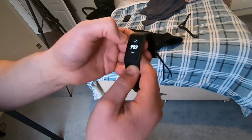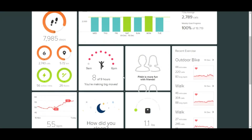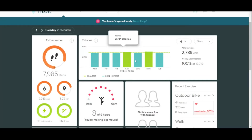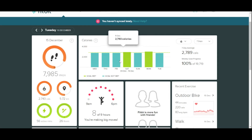Also, you get a dashboard for all the different components. So if you're a visual learner, this is going to really help. I think with the gamers, it's going to be ideal. And you can have it on your mobile as well with the app. And it's just going to show the day-to-day breakdown of all the different things.